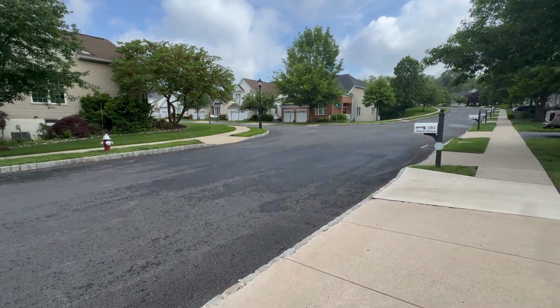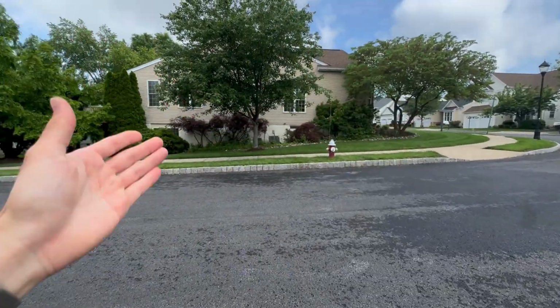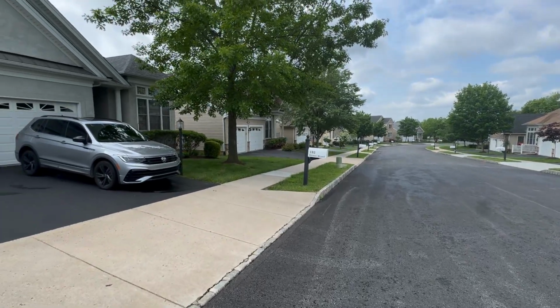Because it's active adult, they do have an emphasis on older living, older lifestyle, less steps. You will see some homes like right here. They do have a couple down there. They do have 2 stories, but you are going to see a much bigger emphasis on single-story homes.